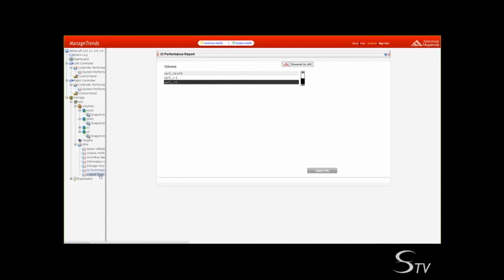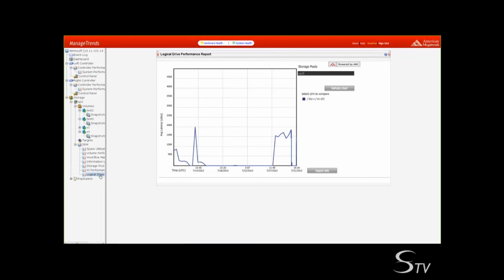And then even down to logical drive performance, we can see the latency within the disks on the array. This could help if you see something out of normal. You could almost establish that there might be a predictive failure or something like that going on with one of the hard drives.